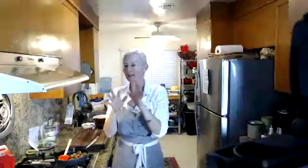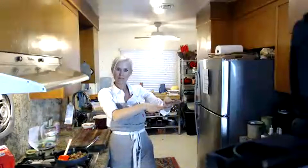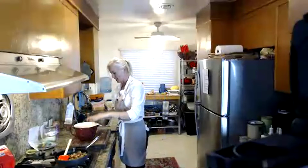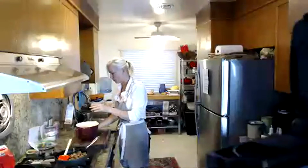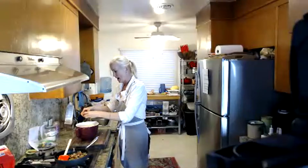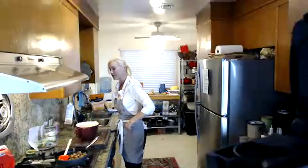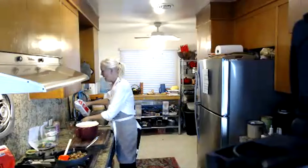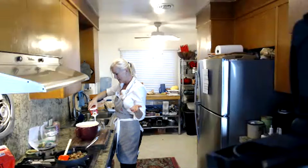So we're going to get started on the quiche. Because I already made the onion and bacon mixture, and I've already made the crust, we are going to get busy on the actual quiche part. So I'm going to do 3 eggs and 1 cup of cream, and just a little bit of salt and pepper. You're going to have plenty of salt in the bacon, so you don't want to add too much salt, and there is salt in the crust too. Of course you can't taste it until it's actually done.